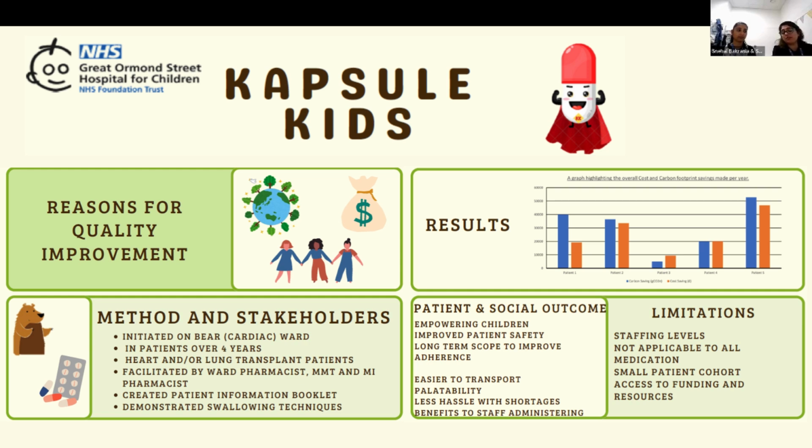And also in terms of the cost implications, there would be more cost saving because these medications predominantly are hospital bound. So they cost a lot more and wouldn't be something they'd get from the community.